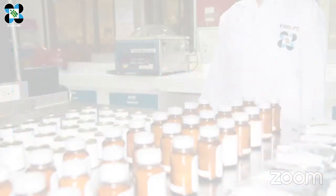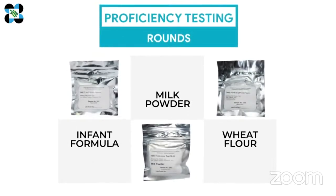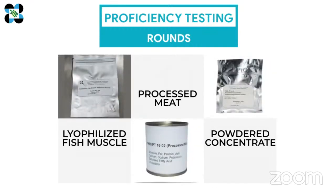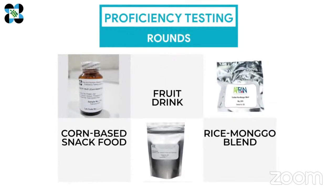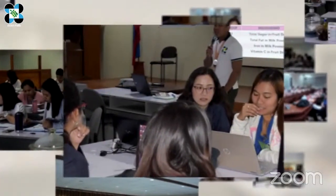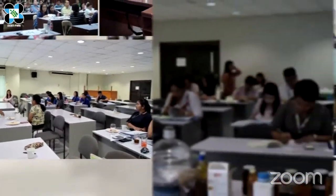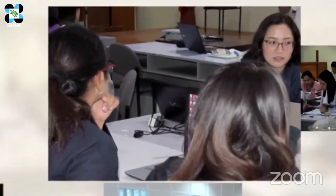17025 accreditation. From 2006 to date, PT rounds were organized based on international standard, which includes PT on physical chemical analysis on different food matrices. These FNRI PT rounds were participated in by 20 to 70 local and foreign laboratories. Seminars, trainings, or workshops are also organized after every PT round where participating laboratories are provided with knowledge that may possibly help them to improve their laboratory performance.